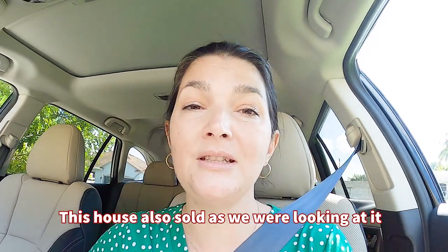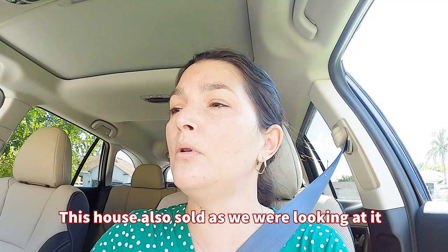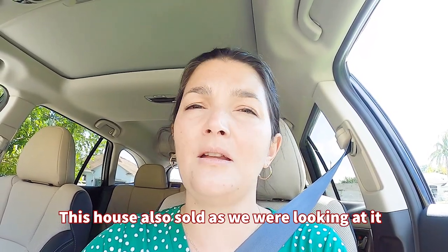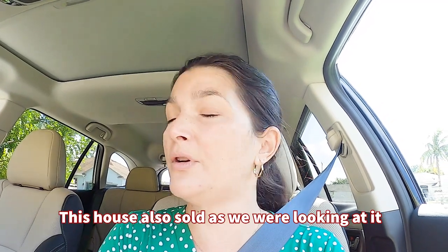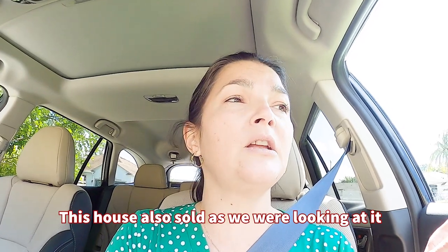That was 213 Southwest Ray. This house was 309 with a pool. I mean, it showed okay. It wasn't impressive. And the price is okay, not great. That's why it's been on the market for 44 days. I think they'll probably end up selling in the $299 range or something like that.